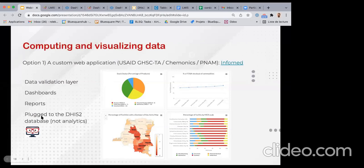Just a technical note here, it's plugged to the DHIS2 database, which can be heavy if you use that on production in the national HMIS database. And again, it's not plugged to the analytics tables that are used in pivot tables, for instance, in DHIS2, which can be a bit lighter. So this might be an issue if you already have performance issues with your DHIS2. This is a bit risky in terms of technical approach.